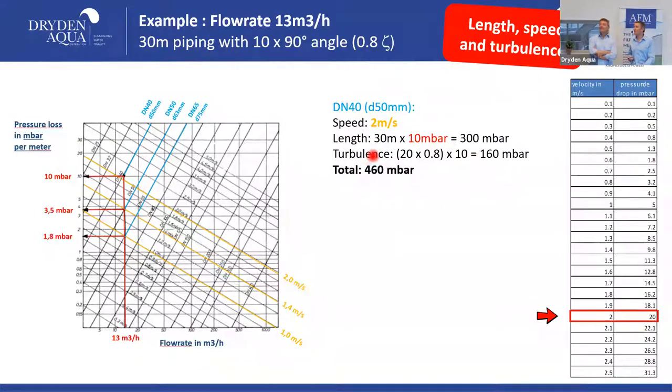Now, next, let's talk about the fittings. Turbulence, right? If we go over here to this chart, we identified a pipe velocity of 2 meters per second. This gives us a pressure loss of 20 millibars, right? So we take 20 millibars times the coefficient of 0.8, which is the lambda for the 90-degree angle. And then we have 10 of them, and this is 160 millibar. Together, 460 millibar that we round to half a bar.